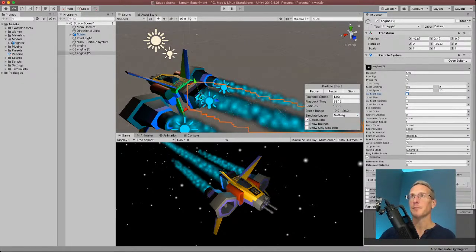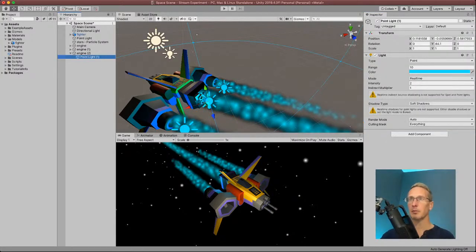That's not too bad. And I think I'm going to take the point light on that and move it up so it gets just a little bit more of the engine on the top of the back right there. So I'm going to move that up just to give a little more influence. Yeah, cool. I like that. And maybe move that back just a touch.